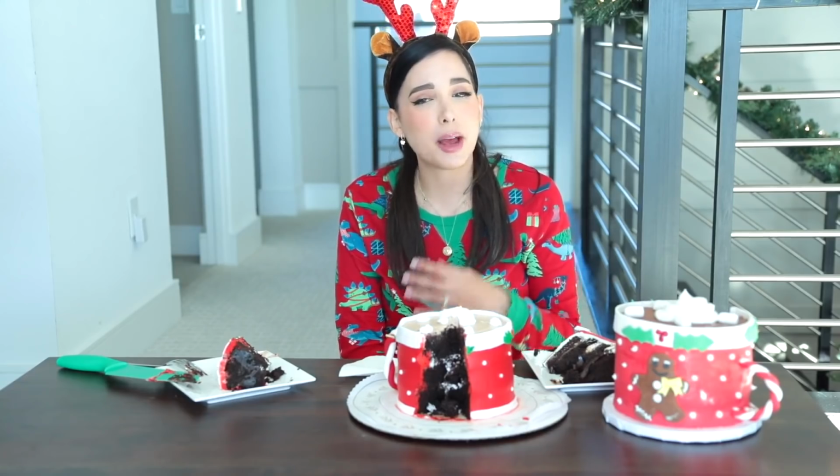I'm trying to find a way to describe this cake where it doesn't sound like I'm completely biased because this one was really good. There's no way I can describe it. That cake is disgusting. I want my money back. I mean, as far as looks go, it looks beautiful. I think they did a good job recreating the cake.